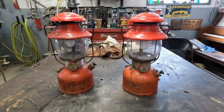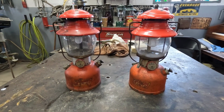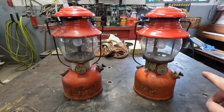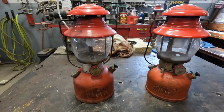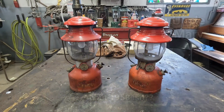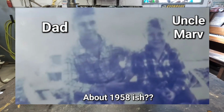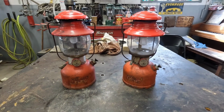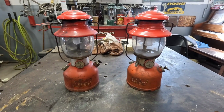So my grandpa died in 1973, and I wasn't born until 1979, so I never knew him, but my dad had this lantern that was his, and my Uncle Marv, the second oldest kid, had this one. They each saved one of his lanterns, and neither one of them had been used in years and years. They'd both just been put up and saved. Dad has talked about his before and said, I'm not going to get it running, I'm just going to leave it set on the shelf.